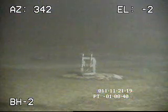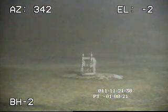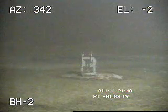Right now we are experiencing some fog in the area, and it has led to some issues in tracking the balloons that we use for looking at the upper level winds. So we are watching that, and then we're also watching some clouds that are coming in from the west. We would like to have clear skies this morning, if possible, for the Terrier-Improved Malemute launch.